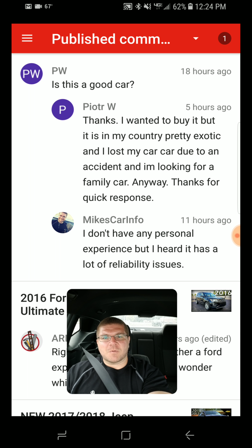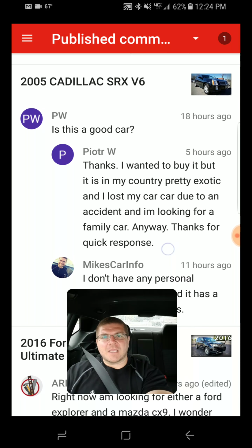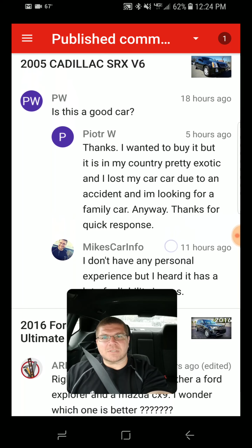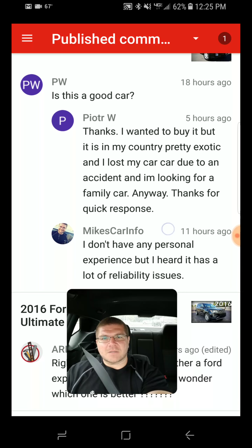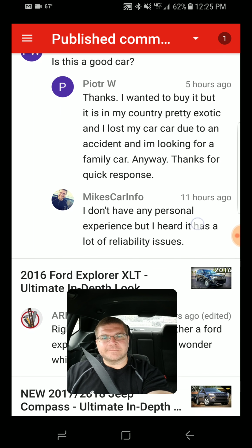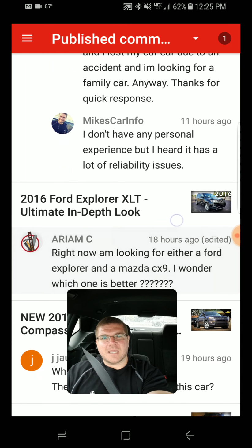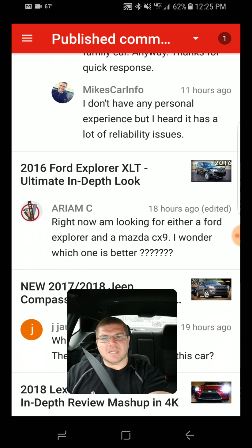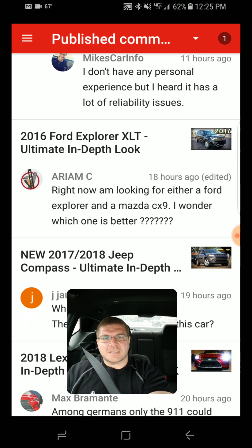So I just said I don't have any personal experience, but I heard it has a lot of reliability issues. That way you can steer them in the direction of doing a little more research before buying a car like that, to make sure it matches their preferences. I'm not going to say it's a piece of junk, because like I said, I don't have any personal experience and there's a lot of misinformation out there. But there does seem to be enough information to say there is a possible reliability issue with it. All right.